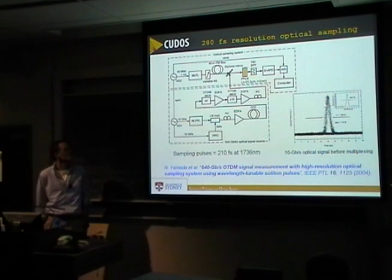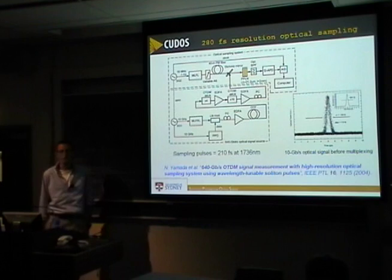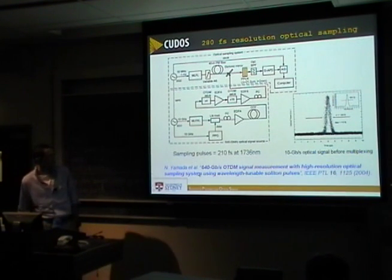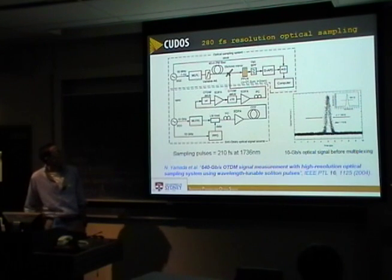What's the record for this measurement? What's the highest resolution that's ever been achieved by this kind of sampling? To the best of my knowledge, it was a 280 femtosecond resolution demonstrated by a Japanese group in 2004. And they used that to measure a 640 gigabit signal. It's very similar. Basically, the concept is no different.